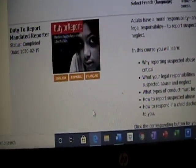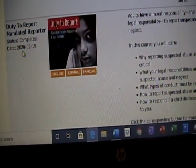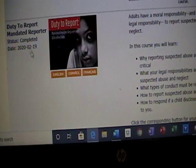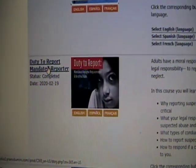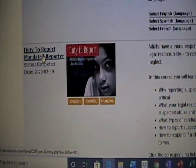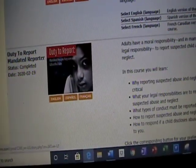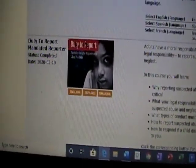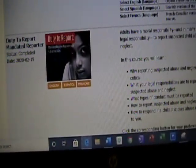Here, as you can see, my status is complete, and the date that I took it. This is Duty to Report, Mandated Reporter. Click on that to take that class. I get asked a lot by people saying, I've taken all my classes, they're all done. One quick way to check if you're done is if the status of all three of these says completed, then you should be complete. But if any one of those says it's incomplete or pending or not done yet, then that means you have really not completed that class.